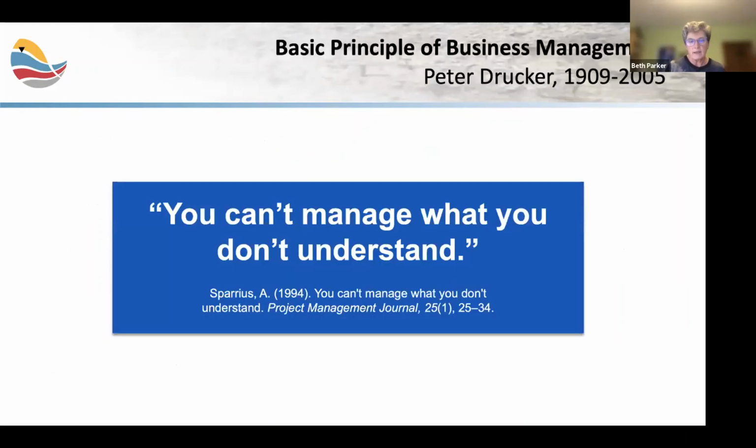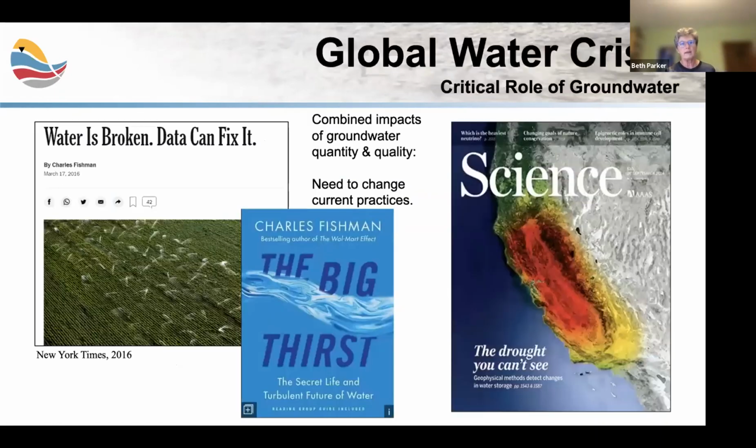And I'm advocating all of this based on the principle that you can't manage what you don't understand. And our prospects for making finer tuned decisions is going to improve with that thinking. So here we are in the midst of a global water crisis. We may not feel it here yet in Canada, but I think it's upon us, and we need to be thinking about how we're managing these fresh groundwater resources that are dramatically impacted not only by pumping and overdraft, but also by water quality, and managing those problems concurrently.